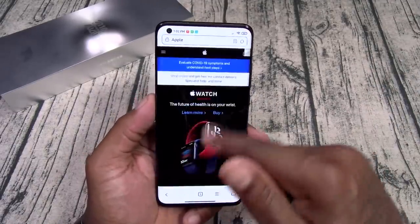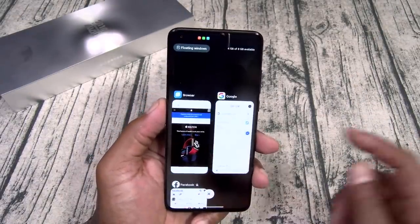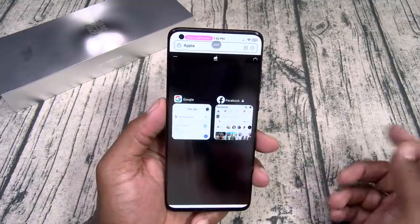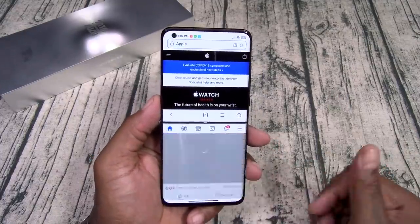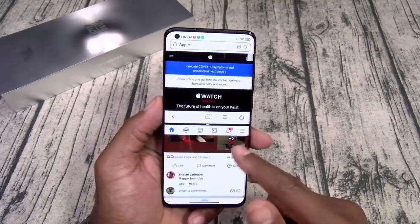120 hertz refresh rate. Beautiful scrolling speeds. Let's do a little split-screen multitasking. Let's do Facebook on the bottom. So you got Facebook on the bottom, Apple on the top. Look how fast and smooth that is.